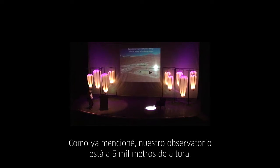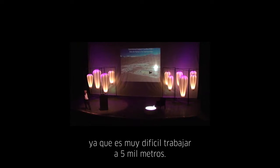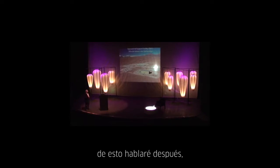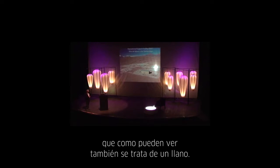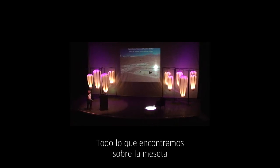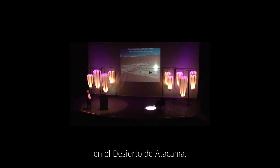So, as I told before, the observatory is at 5,000 meters, and all the operations are done below at 3,000 meters. It's very difficult to work at 5,000 meters, and I think people living here know that very well. And so all the control of the antennas, all the maintenance of the equipment which is behind the antennas, and I will comment on that later on, is done at 3,000 meters in this area, which, as you see, is a very dry area as well. What you see to the right of these pictures is a big hangar and different camps where the antennas were all built. So everything which is on the plateau was assembled and built at 3,000 meters in the desert of Atacama.